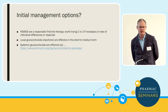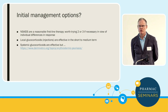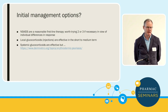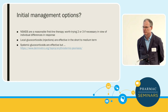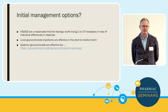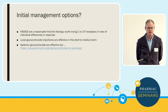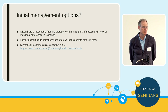So NSAIDs definitely are first line treatment for most inflammatory arthritic conditions. They're often very helpful in the short term. Long term, they have a few caveats. As you know, there are risks associated with long term non-steroidals. The other thing about non-steroidals that I think is worth emphasizing is that there is quite an individual variation in response to different NSAIDs. So if your first prescription of ibuprofen doesn't work, then don't give up. Try a different NSAID.